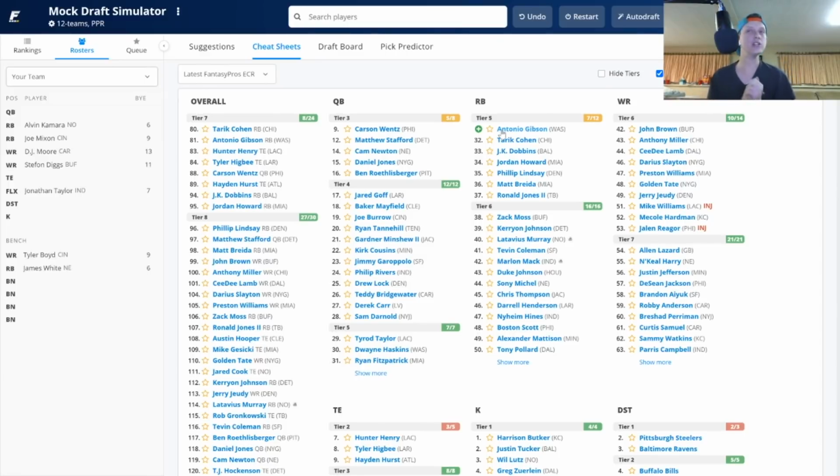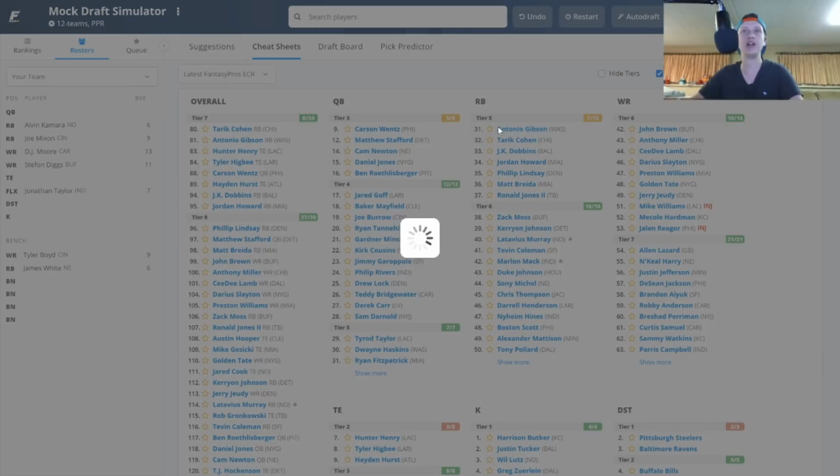To me, the range of Antonio Gibson is either going to be excellent. This guy is destroying defenses. He's getting touches out of the backfield, catching the ball, running out there as a wide receiver, or he's stuck in a hellhole of Washington, and he's bad, and he doesn't do anything. There's 2 ranges of outcomes. That's why I'm not drafting him in the 5th round, because I think the second outcome is possible. Here in the 8th round, I'd pull the trigger 100%. I would draft him here.